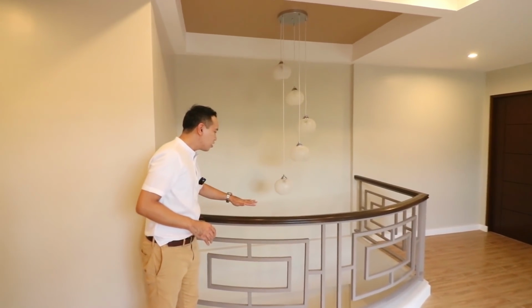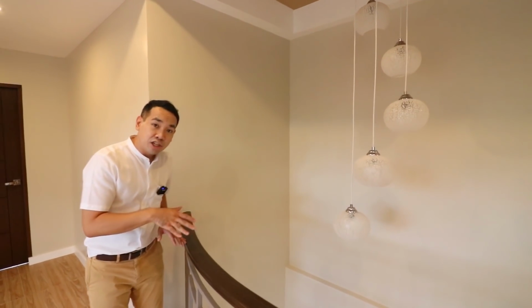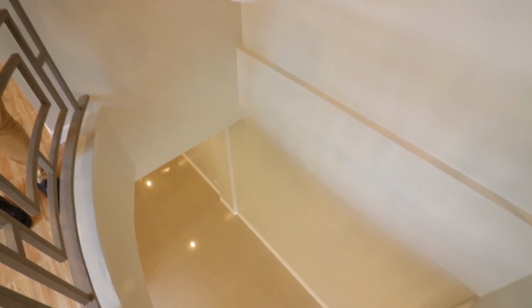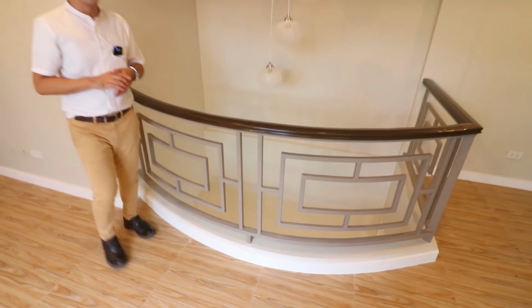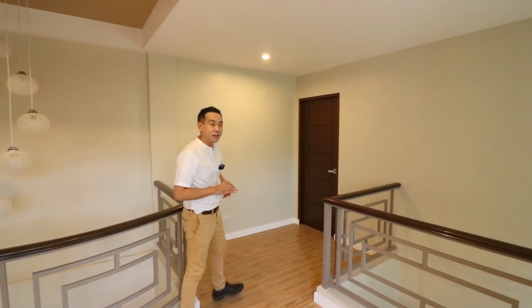And here's another space that was maximized to create ventilation and light. So if you look down here, you have a view of your dining space. And from here, you have access to your master bedroom.